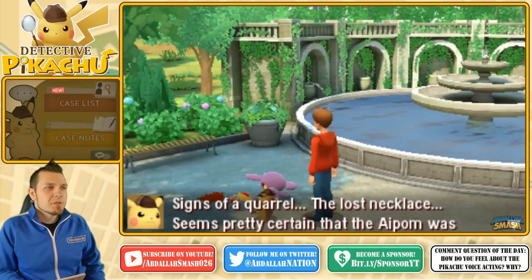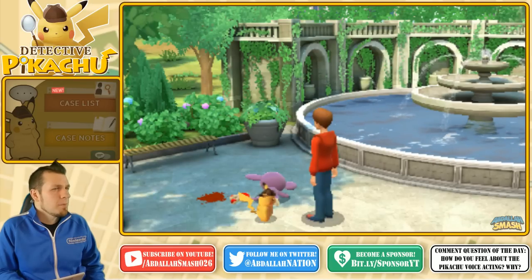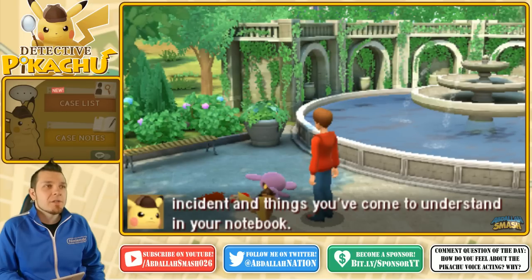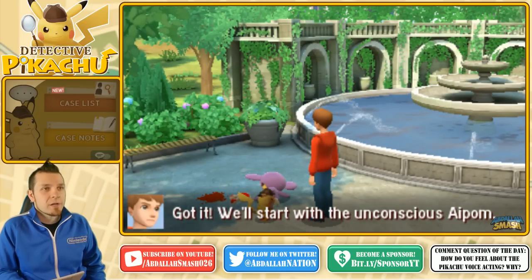Signs of a quarrel, the lost necklace, seems pretty certain the APOM was attacked by someone. But who? Let's look into that first. Do you remember how to investigate? Write down the details of the incident and things you've come to understand in your notebook. Got it. We'll start with the unconscious APOM.